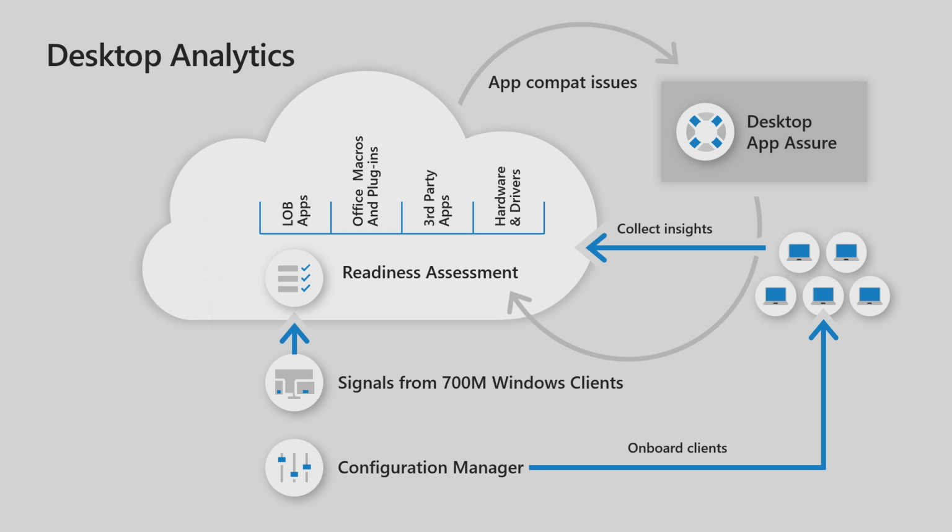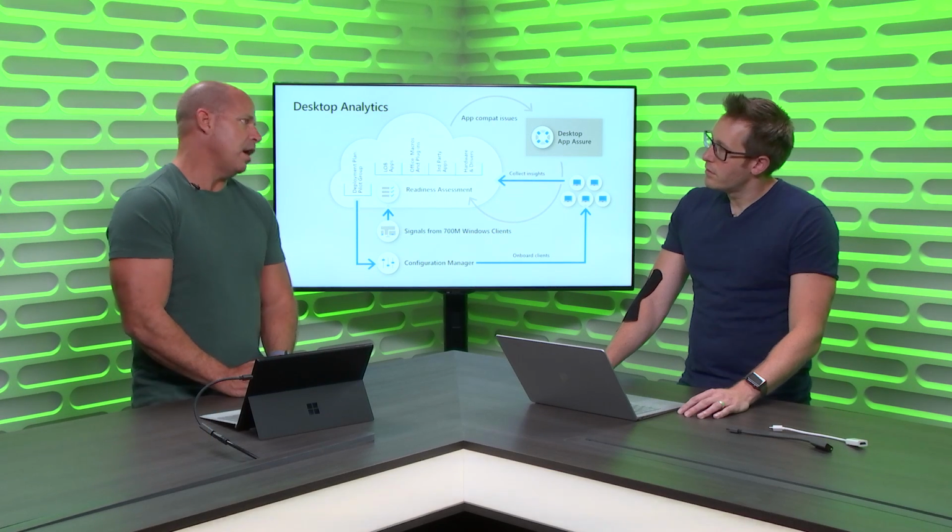At the end of the day, then, you are able to create a deployment plan and you can actually go out and start deploying out to your estate in days after a new release of Windows comes out, not months or not years. And this is how we're going to dramatically help you build confidence that your hardware is ready to go, your apps are ready to go, and you can actually now accelerate the rate at which you embrace a new version of Windows and Office Pro Plus.